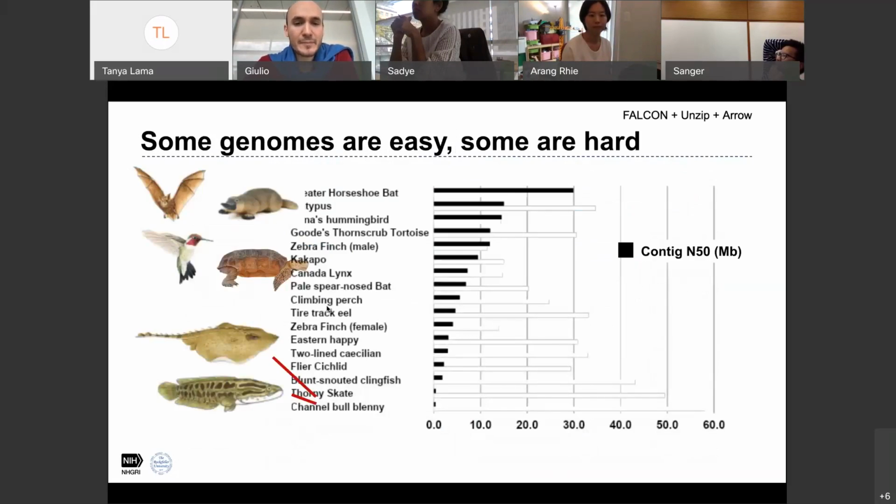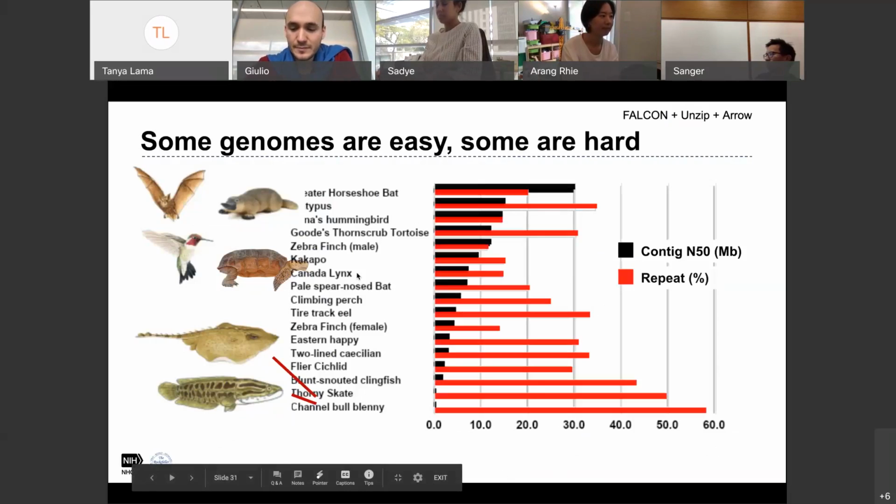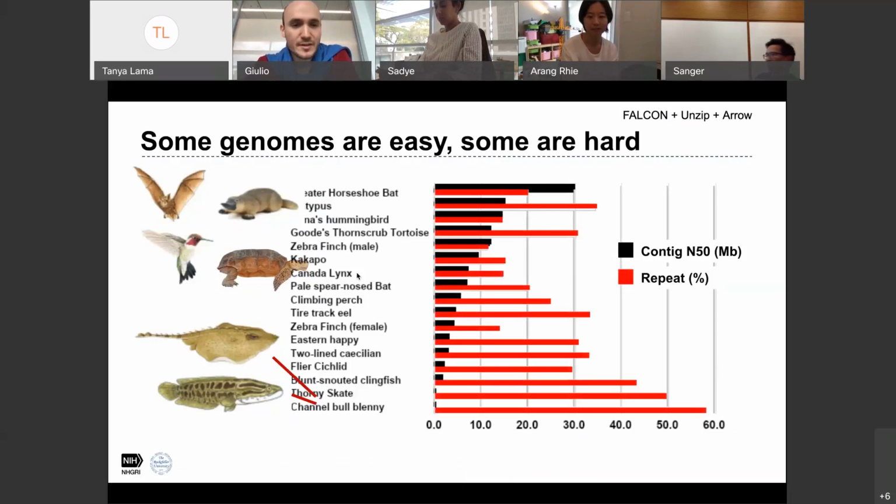This slide is just to tell you that repetitive elements are the major driver of the contiguity of your genome assembly. Here you see, essentially in the white bars, that the more repetitive your genome is, the less likely you will be able to assemble it into a contiguous sequence.